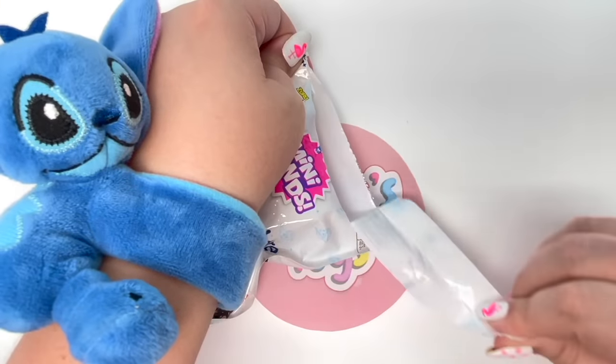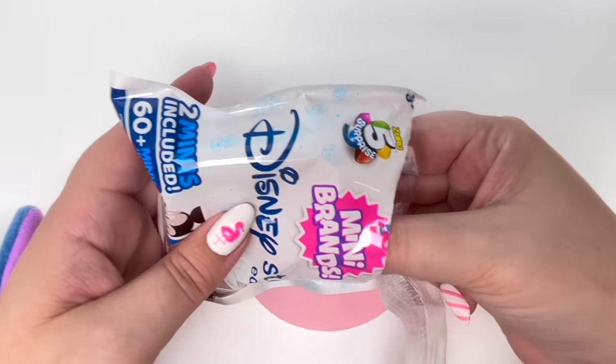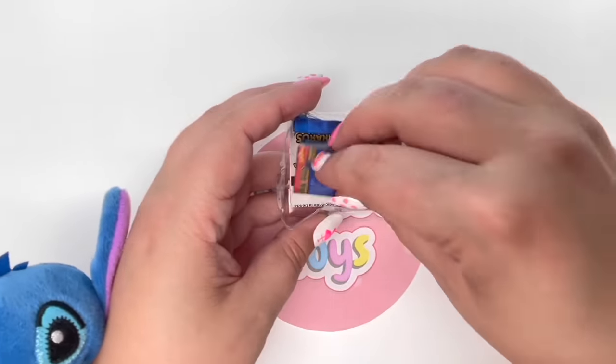I totally think we can find some new pieces, and we definitely know that there are gonna be gold inside. So let's hope for that Spider-Man and that gold Stormtrooper. All right, so here we go. One, two, three. Okay, no, it's just the mask.